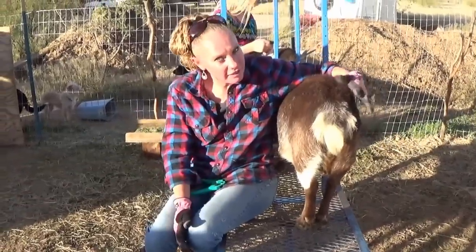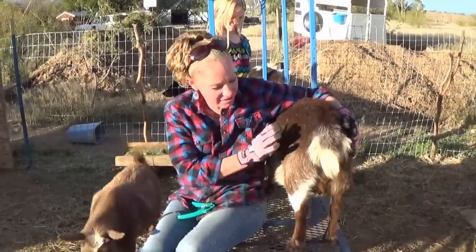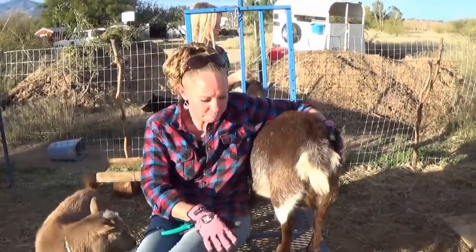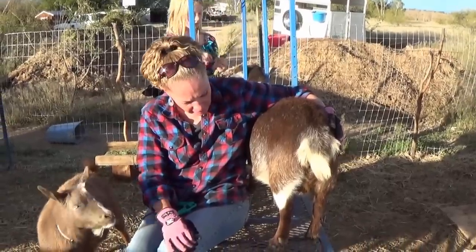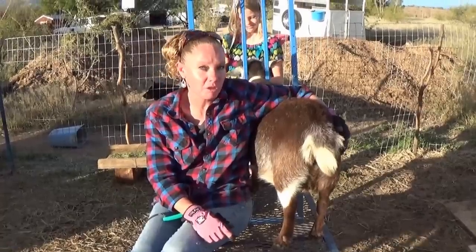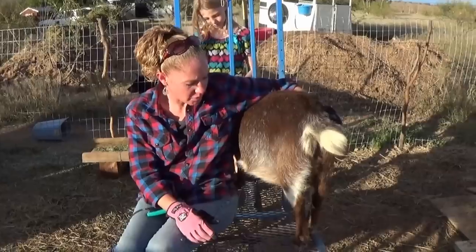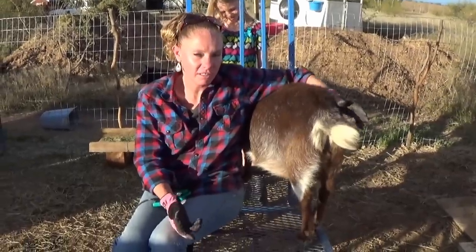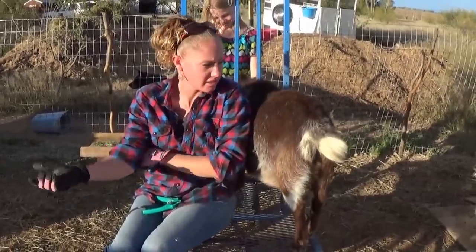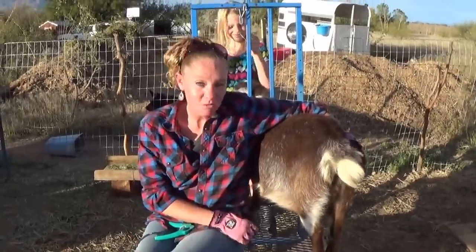This is Pretty Little Bit. Another favorite of mine. She is a daughter of Lacy. And she just really produces a lot of milk. She earned her milk star as a first freshener, the first time that she milked. So it's always really good when they can get their star early on into their production. She gives us really pretty kids.